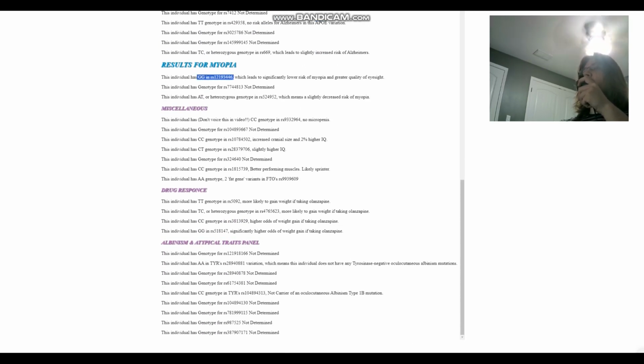And this is super rare, and this once again is most common in Europeans today. I don't know about Northern versus Southern, but it's most common in Europeans, and it leads to a significantly lower risk of myopia and greater quality of eyesight. And it's pretty rare as well. This genotype is for increased cranial size and 2% higher IQ, slightly higher IQ, better performing muscles, likely sprinter.